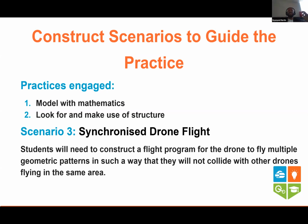Students will need to construct a flight program for the drone to fly multiple geometric patterns in such a way that they will not collide with other drones flying in the same area. Something that's come into vogue in the last 5 years, really cool, is the idea of doing drone light shows instead of firework experiences. Drones are really usable. They are much more environmentally friendly when you think about the waste material that comes off of fireworks versus drones. And they are also relatively quiet, almost silent.